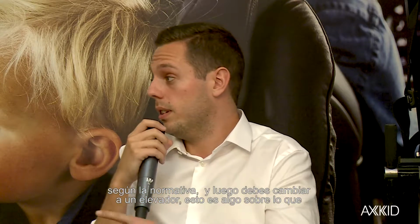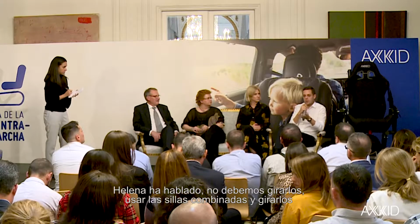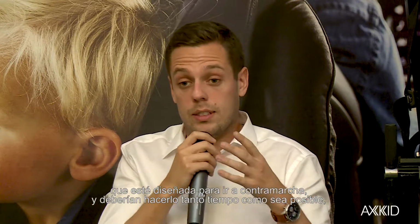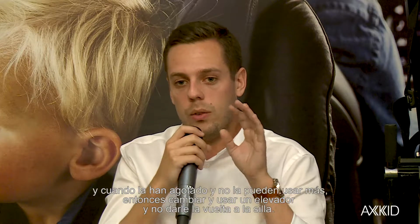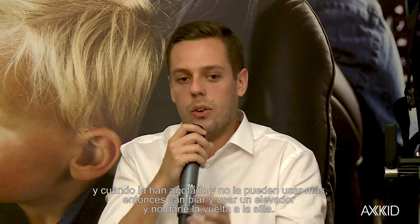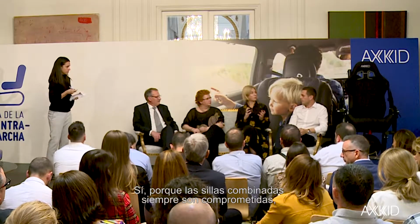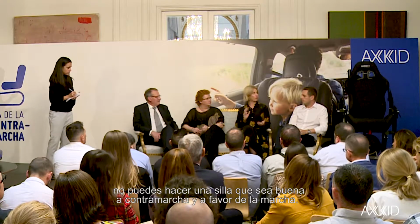I think this is also something that Helena talked about, that you should not switch them. You should not use the combination seat and switch it to forward facing with the internal harness and things like that. You should go rearward facing with the real seat that's designed for rearward facing, and you should go for as long as possible. When you have outgrown it and you can't use it anymore, then switch and use a booster. Do not turn them around. Yeah, because the combination chair is always a compromise. You can't make a good seat rear facing and forward facing.